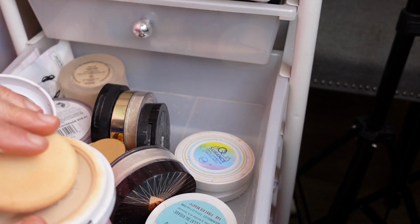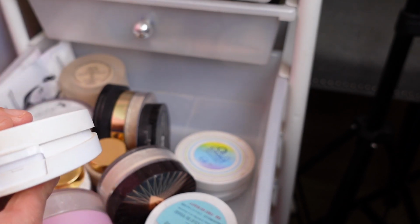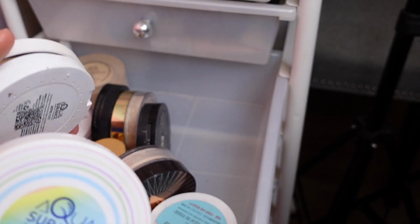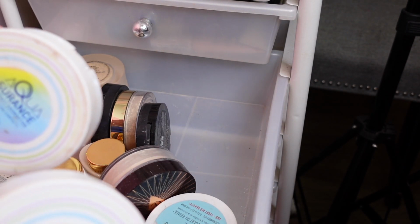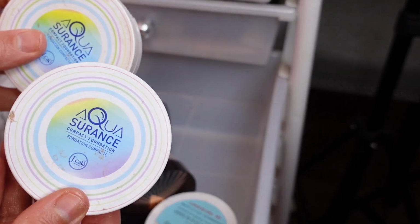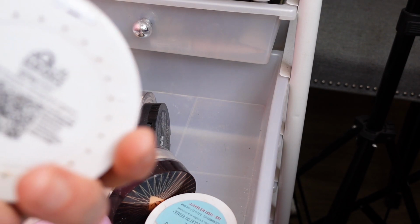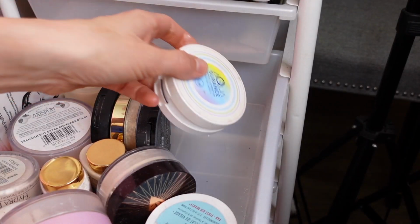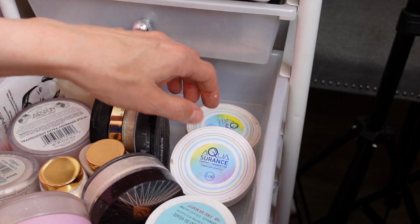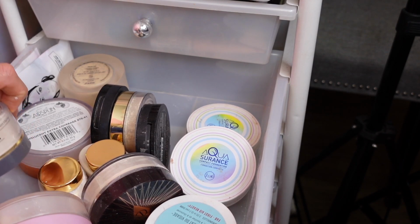Then we got a really dirty sponge. Yes, you might be grossed out, but you know, whatever. And this is Aquasurance. I love this for a quick makeup look. If you need to go quickly somewhere and don't want to do cream foundation, powder foundation, amazing. Does not dry the face. And one is natural, and one is ivory for lighter highlighter areas of the face. So this is staying.